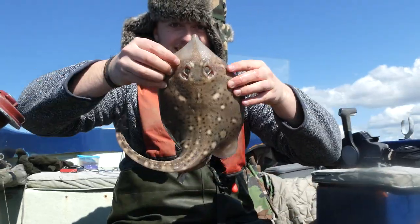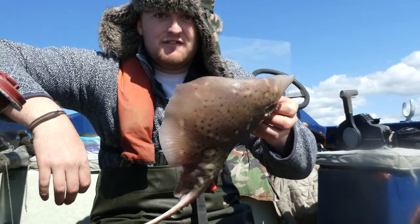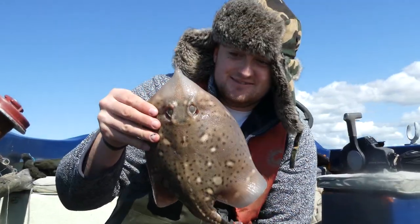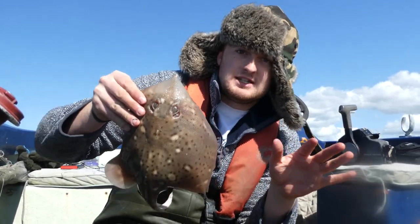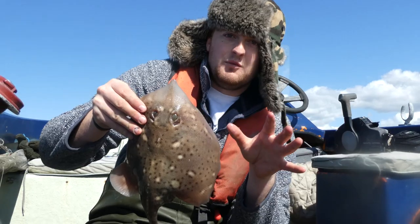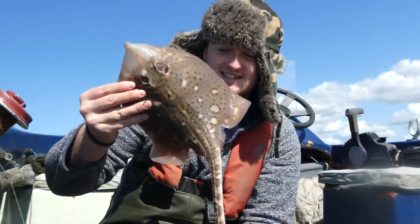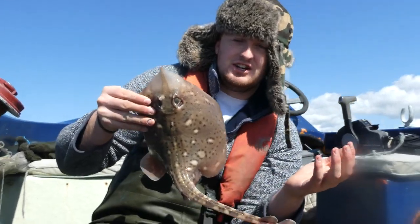Got another little thornback ray. Just a little juvenile female fish this time. But I'm glad I wanted another one of these. You can tell the bite is different. It can be subtle as they're going over the bait. But once they've got the bait in their mouth and they move off, the rod goes. Even on titchy little ones like this. So, yeah. What a productive session.